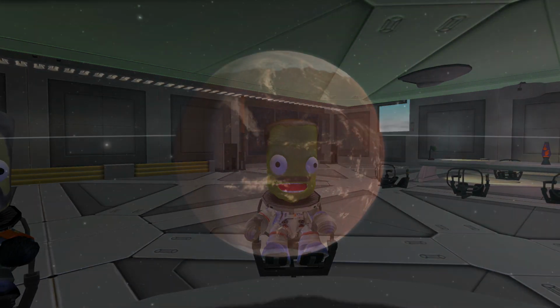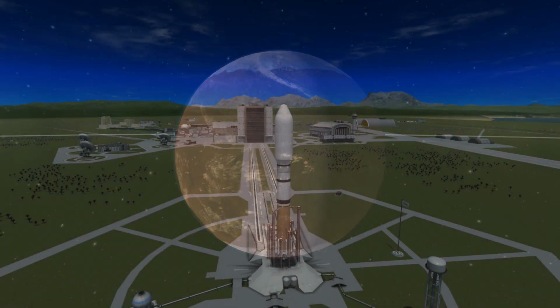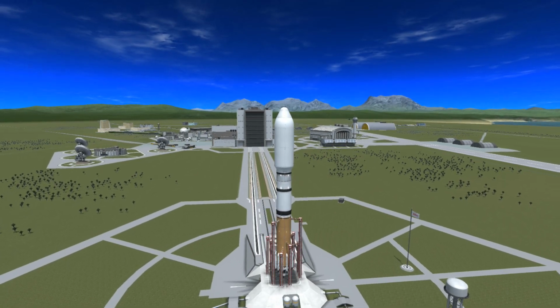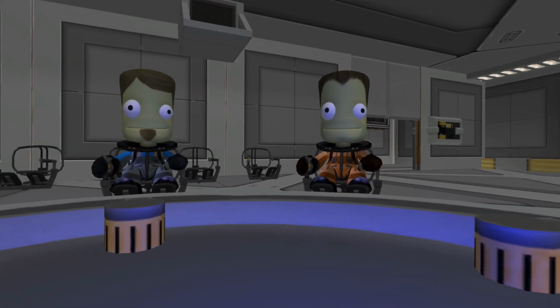And before that can happen, we need to get to Duna. So let's all get back to work, see if we can get this first module of the Kopernicus launched. Any questions? Great, let's get to it.